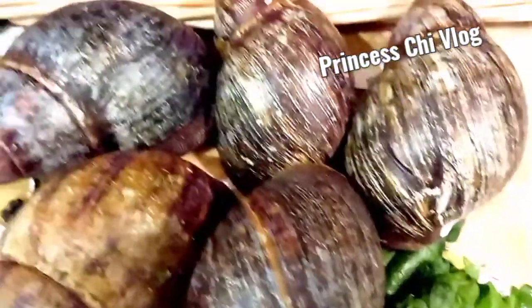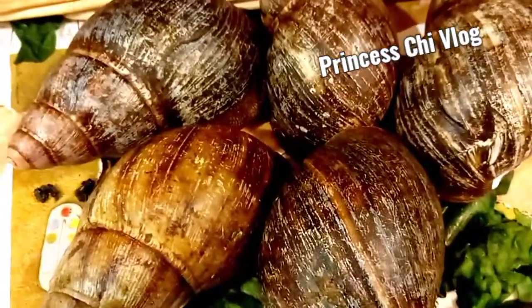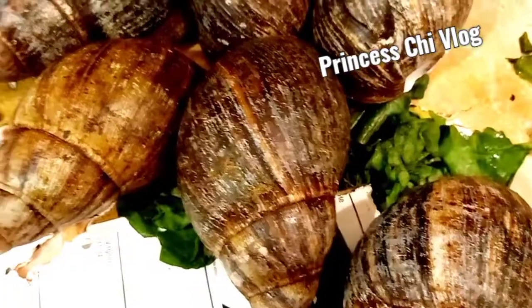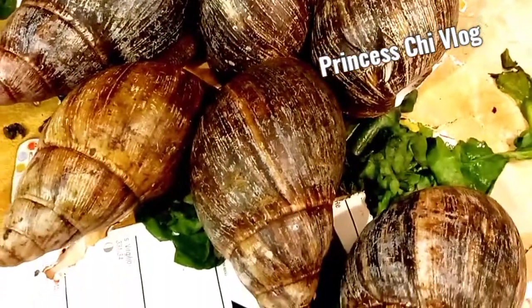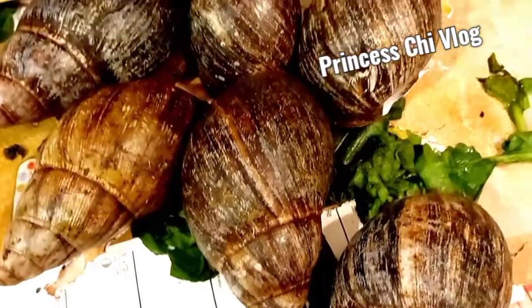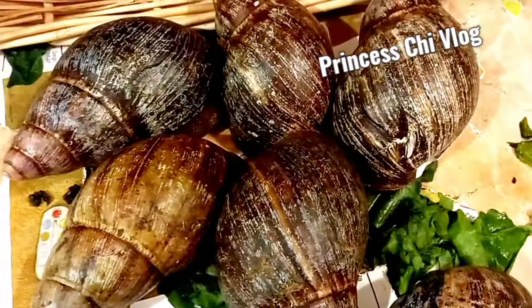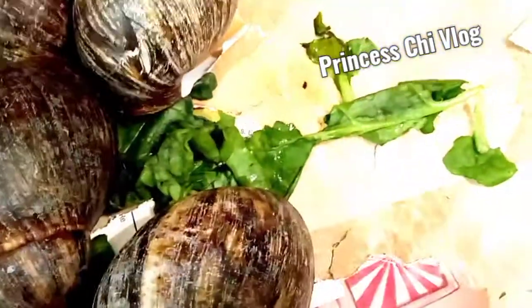Because I didn't have enough spinach, I have to put them on top of the little spinach that I have so that they will see something to eat. And then I'm going to sprinkle some water on them so that they will not die before I'm ready to cook the soup. So that they will not kick the bucket. See how they are eating? They are eating the papers. So I have to change this paper and put in another one.